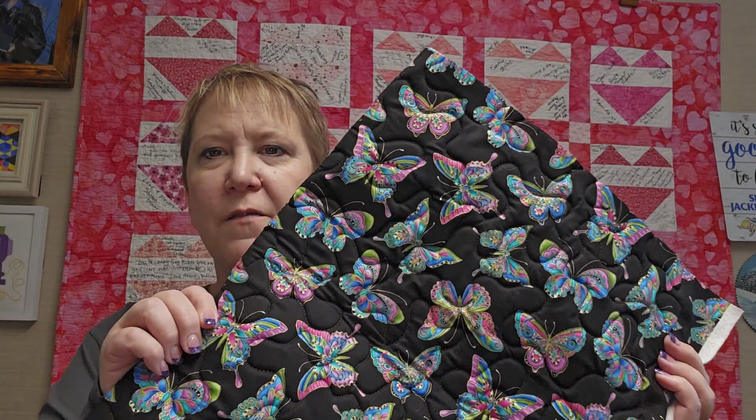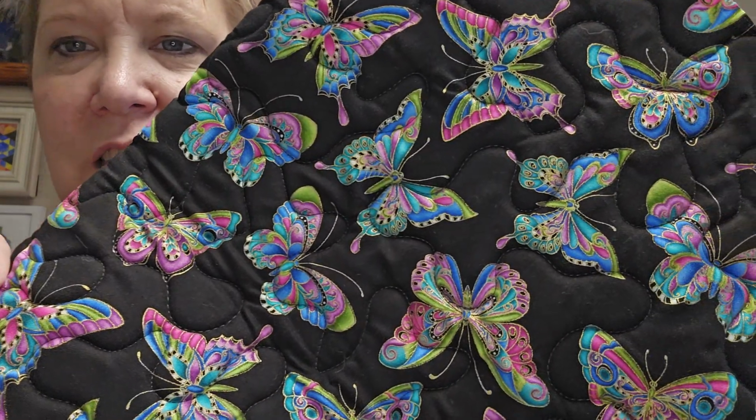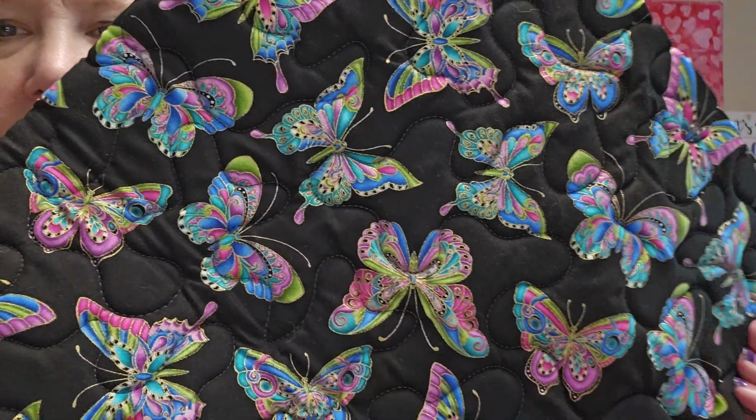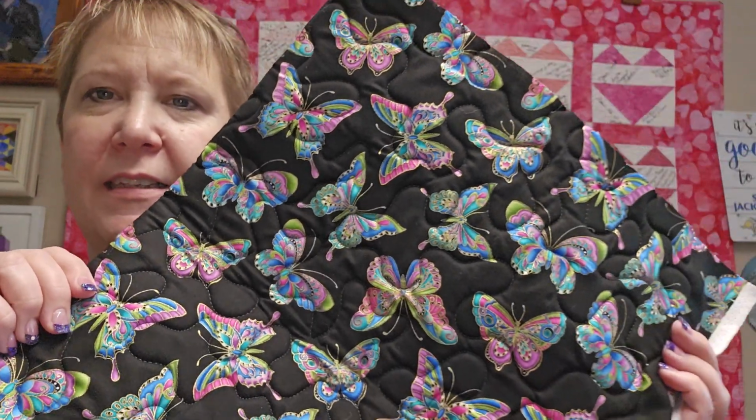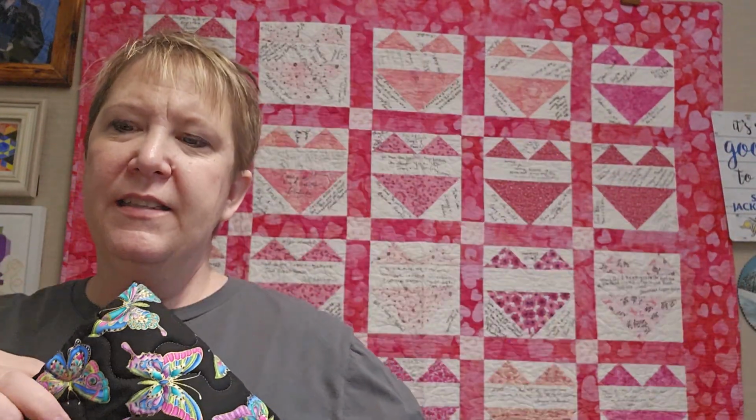And so this is one that I just love this fabric, and as you can see, I quilted it with a black glide thread. It just makes the quilting really stand out. And then it has the soft and stable in the center. And so I'm currently working on that, and you'll see that in the coming months.